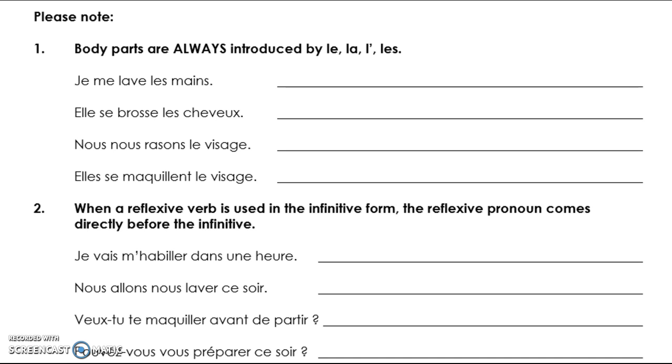A few things that we want to note with our reflexive or pronominal verbs. First of all, body parts that come after a reflexive verb are always going to be introduced by a definite article, a le, la, l'apostrophe, or les. For example, je me lave les mains. If we translate that literally, I wash myself the hands. In English, we understand that to mean I wash my hands.